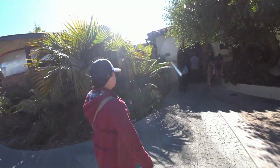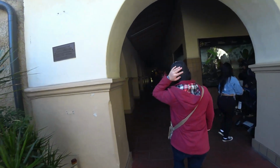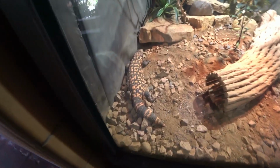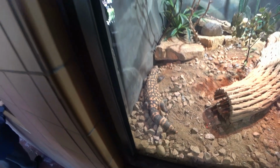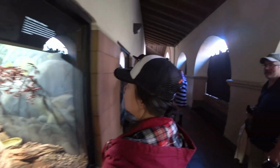Okay, we're gonna check out the reptile house. This one I remember. Gila monster. The name is called Monster. Gila monster. A lot of snakes.